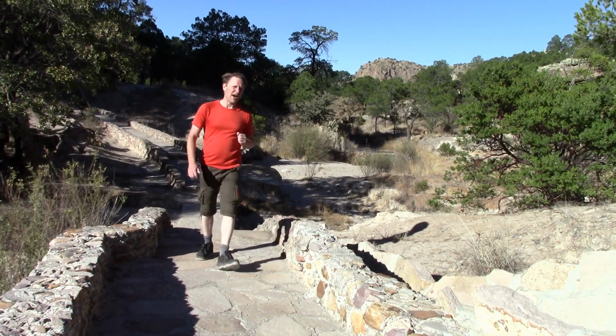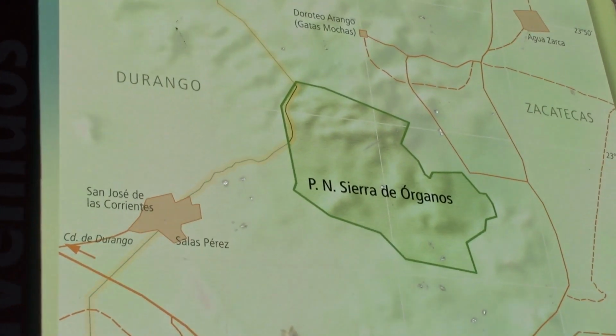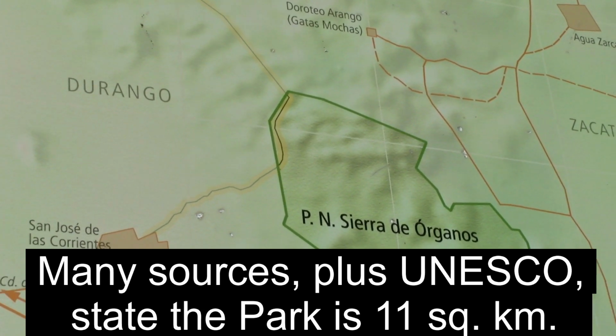The park was founded in 2000 and is a modest 11 square kilometers in size. Sierra de Organos is about 200 kilometers northwest of the city of Zacatecas, and the park borders on the states of Durango and Zacatecas.